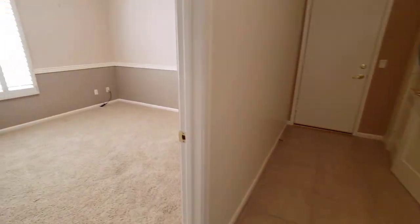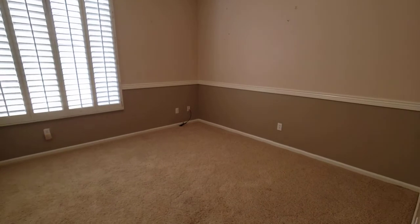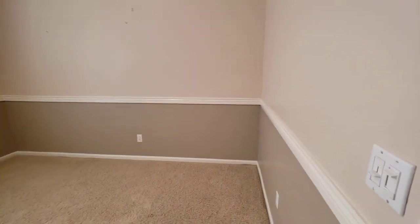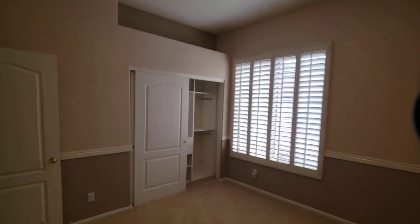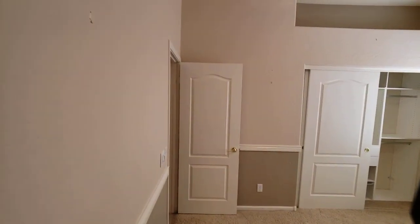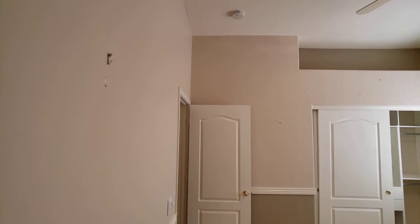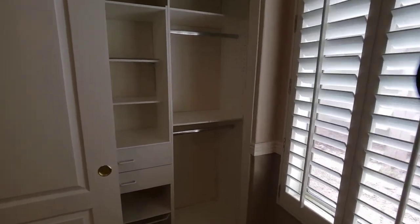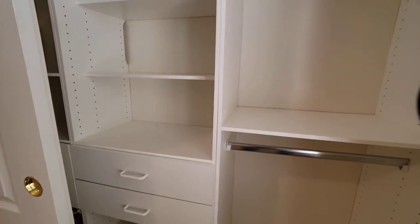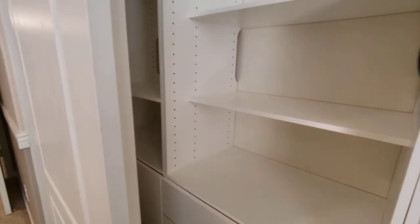Okay. This looks to be the same size as the other room. Looks like we got some built-ins on this closet here.